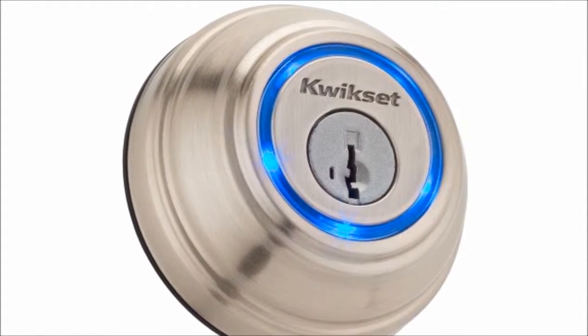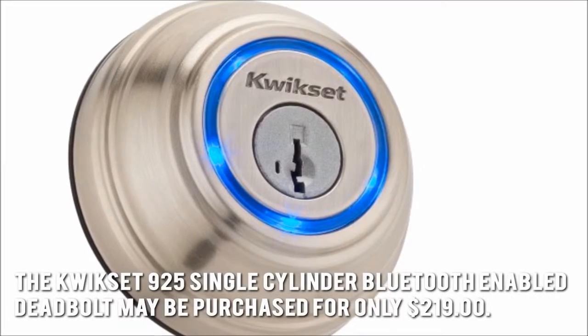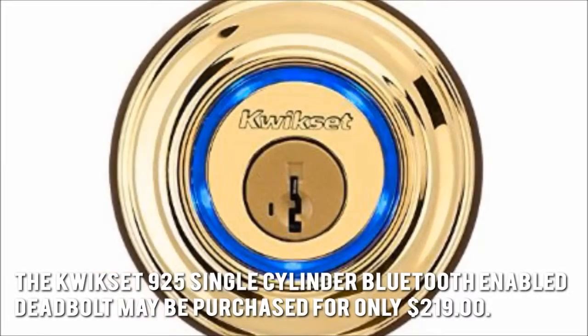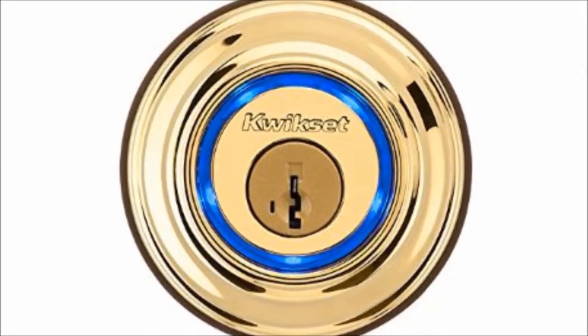How much is the Kwikset 925 single-cylinder Bluetooth-enabled deadbolt? The Kwikset 925 single-cylinder Bluetooth-enabled deadbolt may be purchased for only $219. Now let's have a look at some of the main positive and negative aspects.